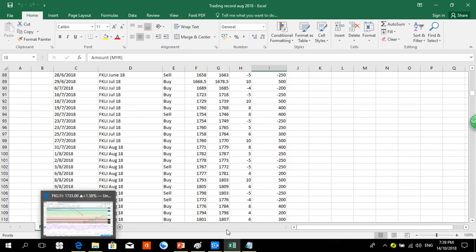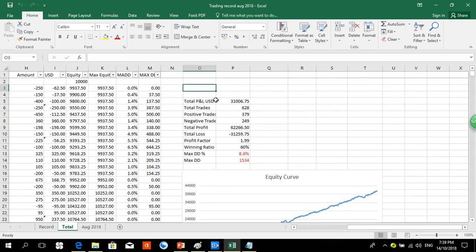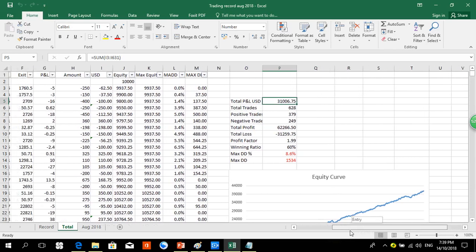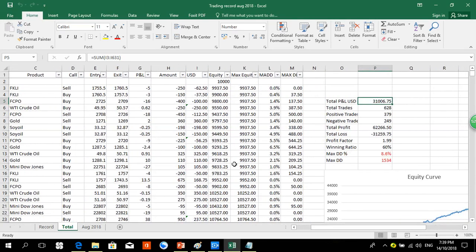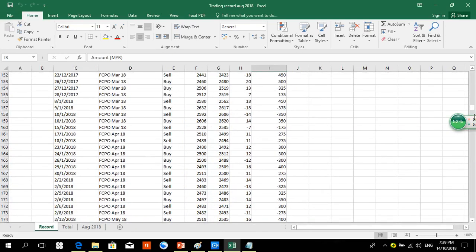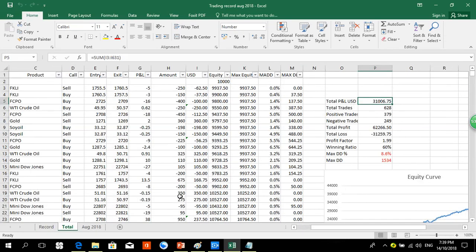By keeping all the records, you can use Excel to produce the result. From the result, we can know how well we trade, what the strengths and weaknesses of our trading strategy are so far. So this is the result. We have 5 products. You can see here CPO, crude oil, gold. We got a profit of 31,000 in USD.